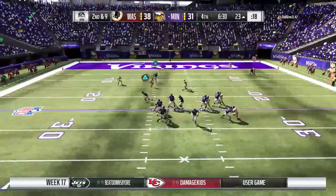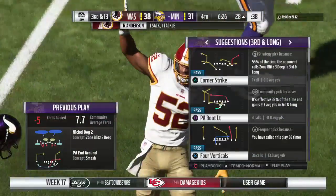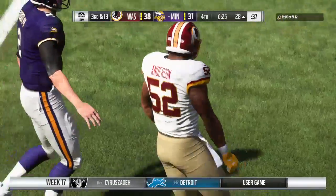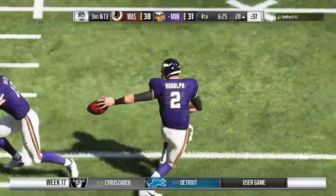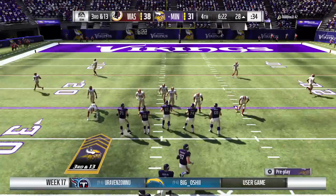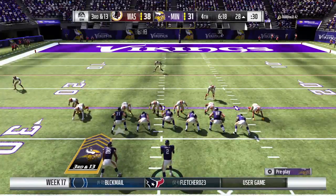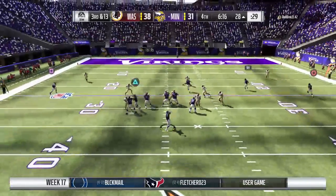Now a play fake, and it's Rudolph. Blitz coming, and down he goes. Ryan Anderson, tough to handle on that blitz. He gets him for a loss of 5. Well, that play was the very definition of fast, quick, and in a hurry. Suddenly, he was there. Yeah, blink of an eye, that happened fast, and a big sack.